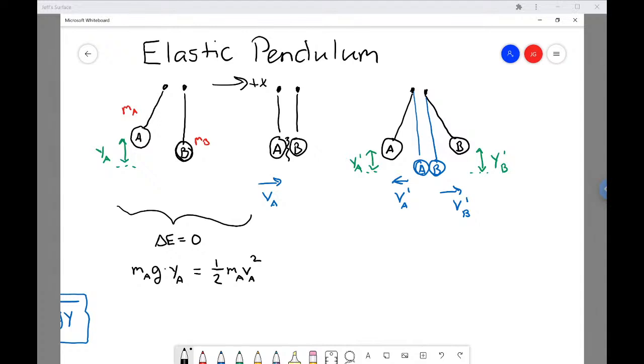1/2 MA VA squared. So again, there's the M on both sides, it cancels. And so let's write this as the thing that's important, it's going to influence the dynamics. So what happens during and after the collision is the V. How fast is V? How fast is pendulum A traveling when it collides with B?